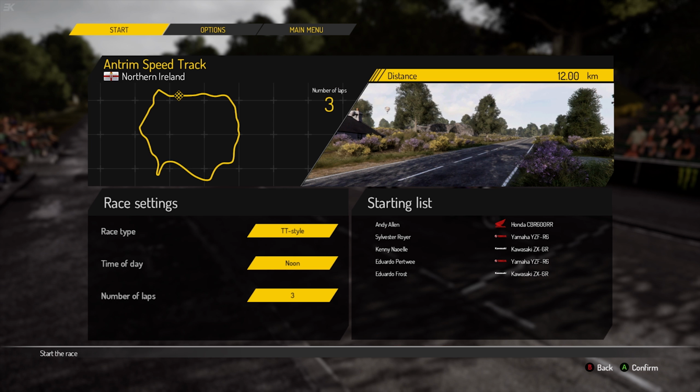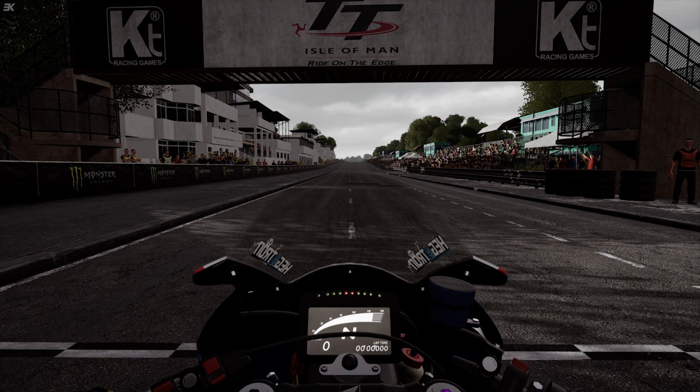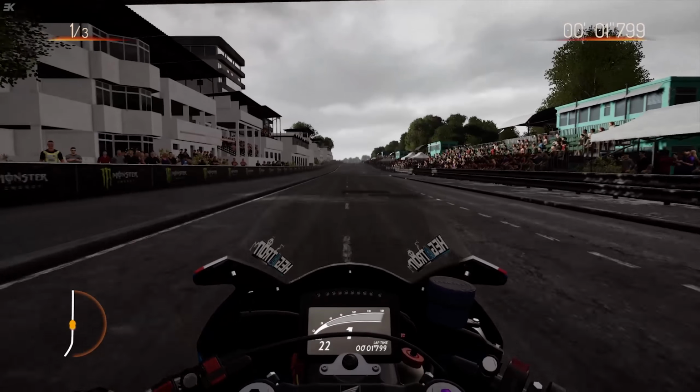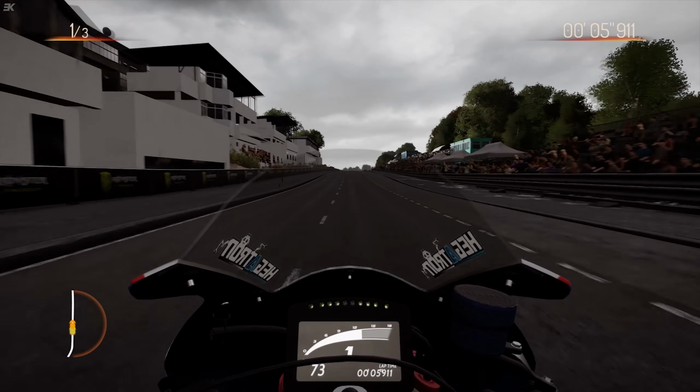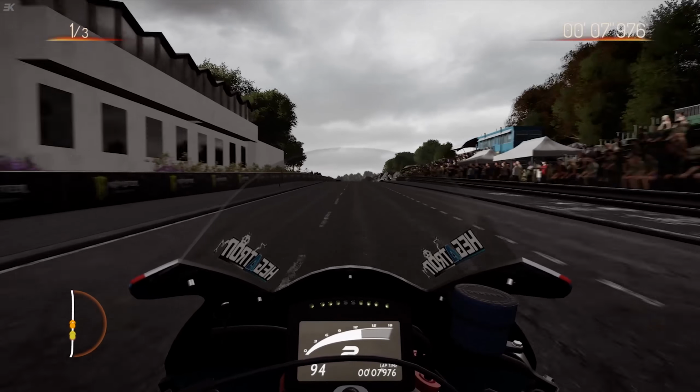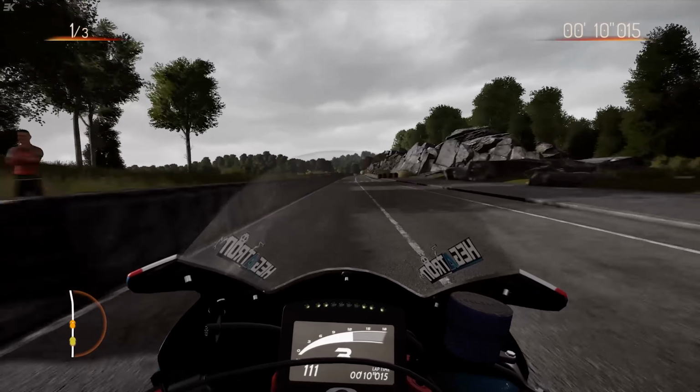Here we are in Northern Ireland for 3 laps in a TT style race. We've got 4 other competitors on the Yamahas and Kawasakis. We've got a 12 kilometer long track. This is going to be a long one. Here we are revving up the engine for the start of this 3 lap event as we get underway aboard our Honda Supersport bike, around this 12 kilometer long circuit in Northern Ireland.